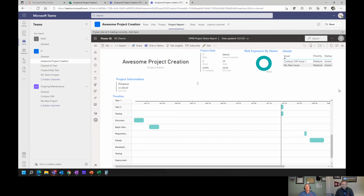And so this is an automated status report. It's taking information from the metadata and also information from the project schedule, and it's displaying them in an automated report. This particular one, because it's my demo data, doesn't really look too pretty. But imagine if your projects were in here and you didn't have to create this report yourself.